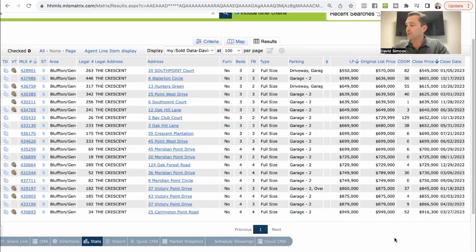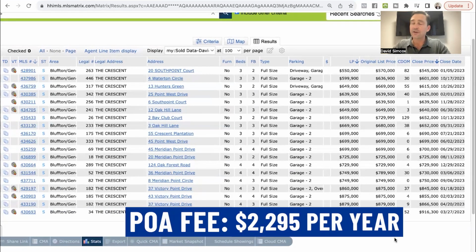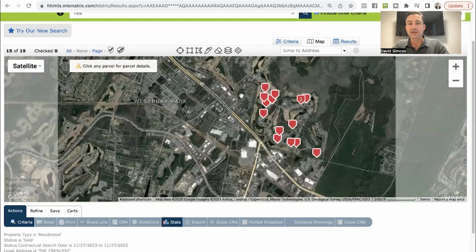$916,300. Now the POA fee in this neighborhood is a little bit higher than the ones we've talked about up until this point. It is $2,295 per year. And again, this is where we are located.